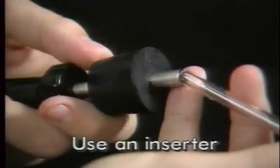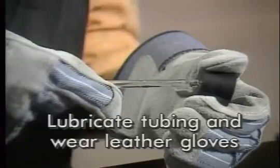Use an inserter to place glass tubing in a stopper or remove it. Or lubricate the tubing and protect your hands with leather gloves.